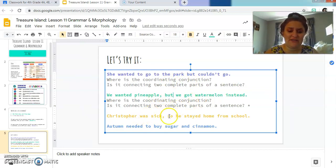Another example, Christopher was sick, so he stayed home from school. Where's my coordinating conjunction? So. Look at the part of the sentence before so. Christopher was sick. Is that a complete sentence? Yes, it has a subject and a predicate. Look at the part of the sentence after my coordinating conjunction. He stayed home from school. Could I write that as a complete sentence? Yes, absolutely. It has a subject, he, and stayed home from school is my predicate. So in this instance, I'm going to put a comma before my coordinating conjunction so.